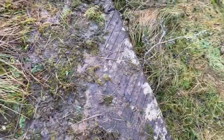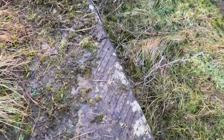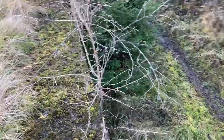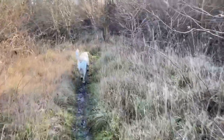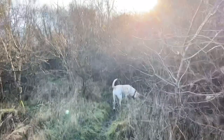Still got all the original edging stones, which is great. These would have been all the same along these island platforms on the GC. That's great to see. Now obviously the overbridge for where the station entrance would have been has been filled in now.